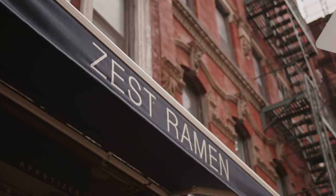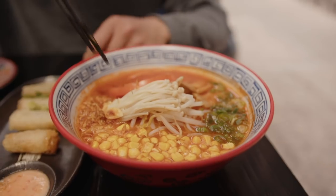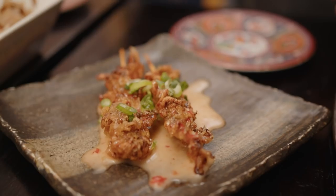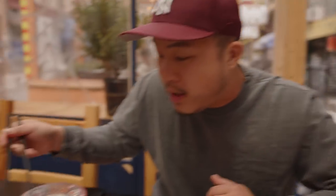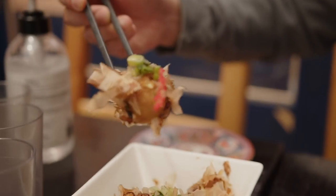All right, while Andrew's next door, we are getting the lunch special here at Zest Ramen. So I got the vegetarian tomato ramen here at Zest. It is owned by Thai Chinese, so they also have Thai shrimp rolls. They also have squid skewers. These are actually miniature squids in some sort of spicy Thai reduction. So it's kind of a fusion between Thai and Japanese culture. And of course, we've got the Japanese street snack from Osaka, the takoyaki balls.